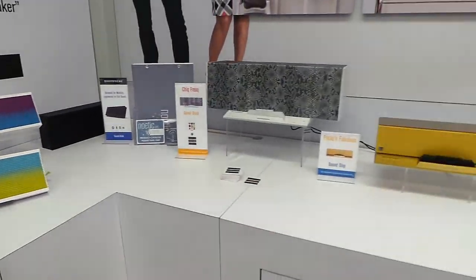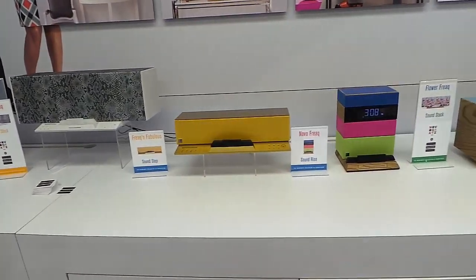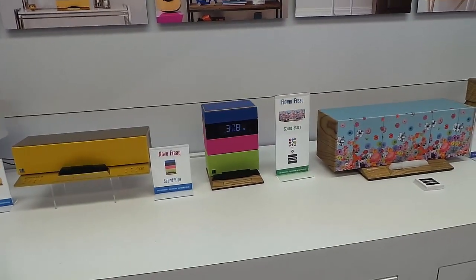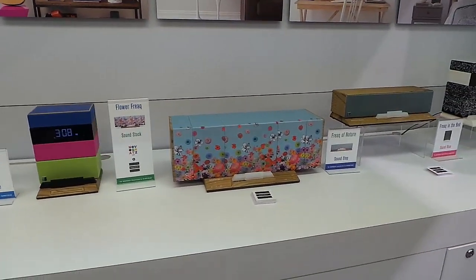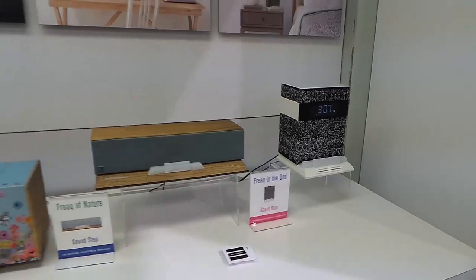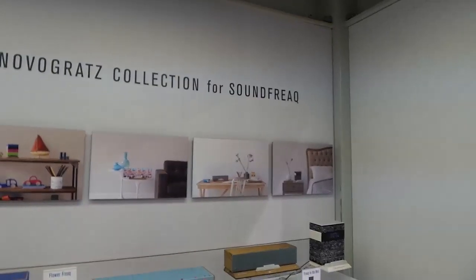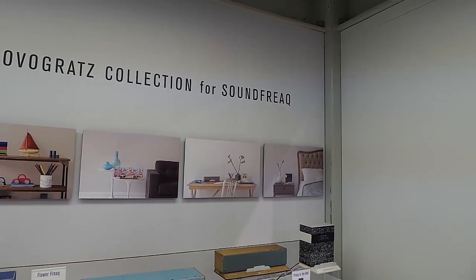We'll pan around this way. And then they use these guys, I guess they have a show or something, to make these really cool design ones that are really neat. And you can see them there. So it kind of has like a little wood thing going on there. Really cool. So check it out. Go to soundfreak.com. That's soundfreak.com. So I'm Chris Voss saying.